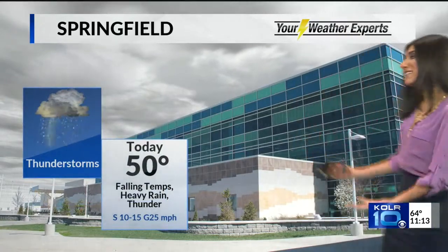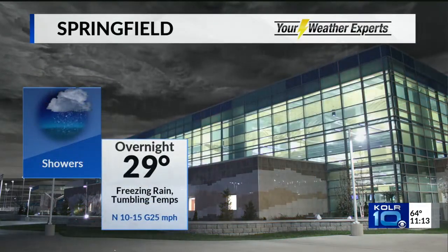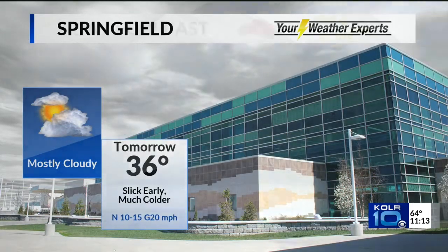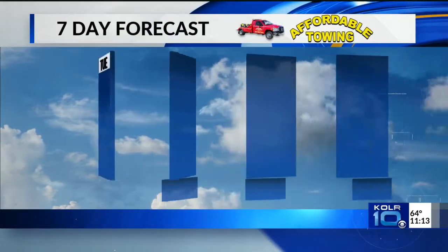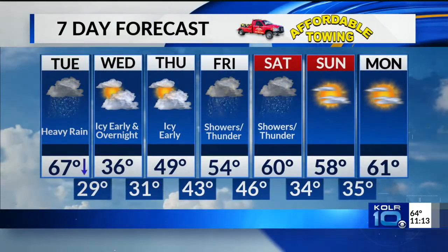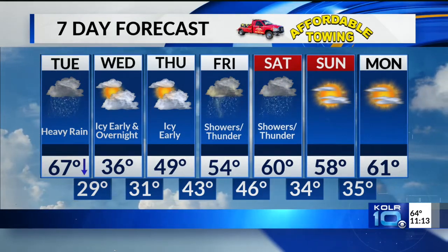50 degrees by the end of the day, falling temperatures, heavy rain and thunder. We're changing over to some of that freezing rain overnight tonight. Temps to continue to tumble. 36 tomorrow, mostly cloudy. Could be slick early. You'll want to stay tuned to daybreak in the morning hours, and then we'll have clouds Thursday too, icy early, more showers and thunder Friday and Saturday.